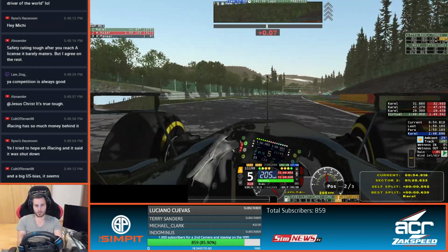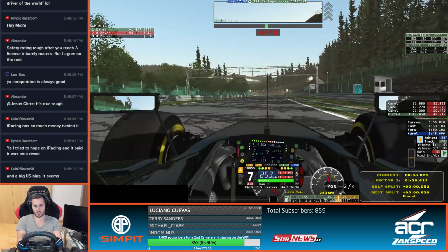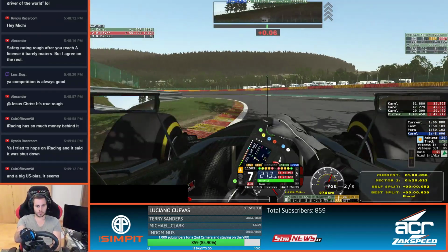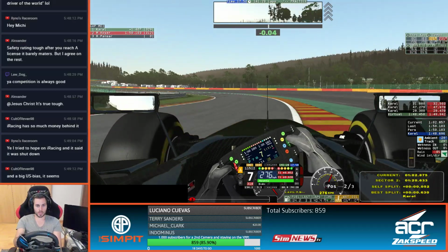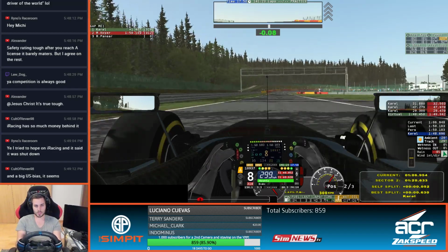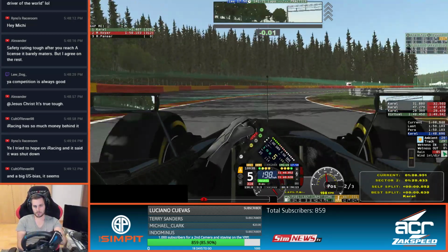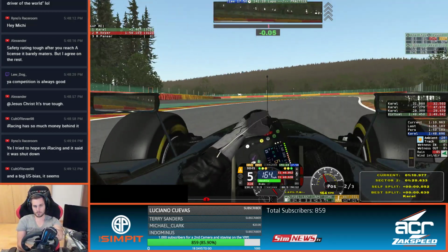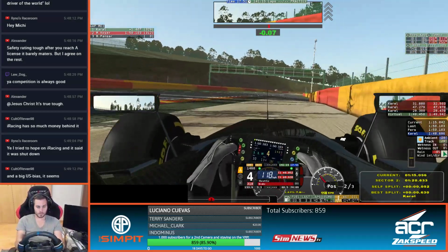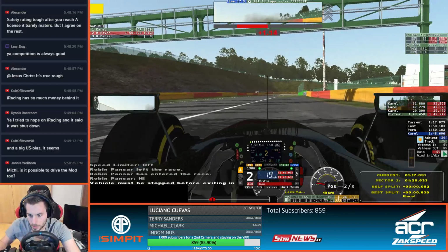So it's actually not possible to over accelerate the car out of the corner and push it into a spin. Before that happens, probably you're going to shoot off the corner because of all the understeer that is in the car. I'm still running too much wings.